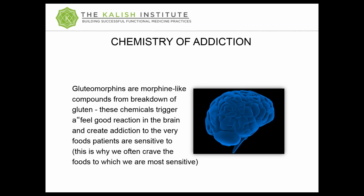It's exactly the same behavior that a heroin addict would have or an alcoholic would have. And it's almost impossible for people with food addiction to stop eating the food that they're addicted to. It's a very strong draw because you're getting a morphine-like high from eating this gluten or dairy.